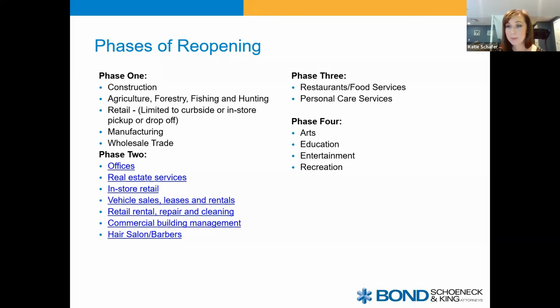So there is a template workplace safety plan that the state has provided. That is the same for everyone. There is no accounting for individual industry in that template plan. So that's a good starting point, but you cannot just rely on that template plan because it does not go into any of these industry-specific requirements that I'm going to talk about in just a second here.